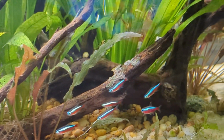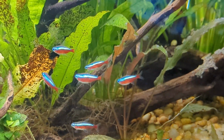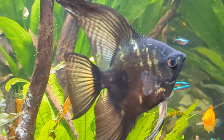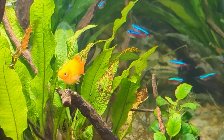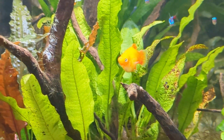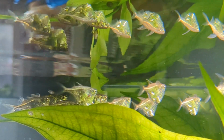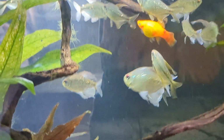Oh gosh. There are hovering dwarf zebra loaches. There are 2 different kinds of cory cats. There is a leopard frog, pleco, a black angelfish, a double black, double dark. Yeah. There's a couple of sunburst or sunset platies. There's hatchet fish. I haven't seen hatchet fish in years. Diamond tetras. I've never owned one.